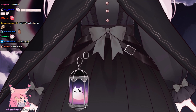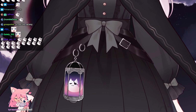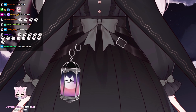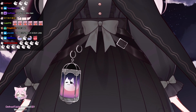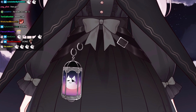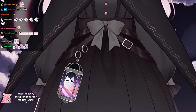Oh, there he is. He is trapped in there. I mean, he voluntarily went into the lantern. And he's an accessory now. It's my friend Goro. Don't worry, he's very happy. The air conditioning is on and his favorite music is also on. Oh, look at him. Look at how happy he looks. He's at peace right now. He looks very, very happy.